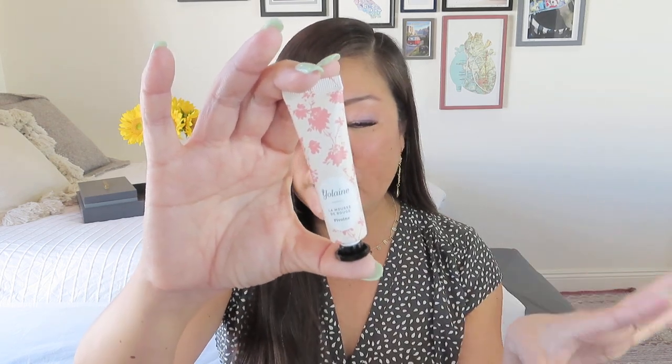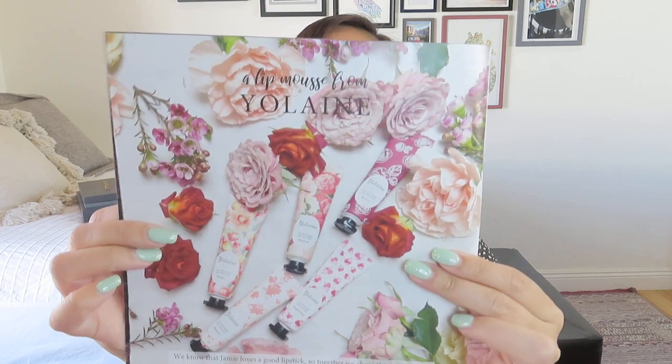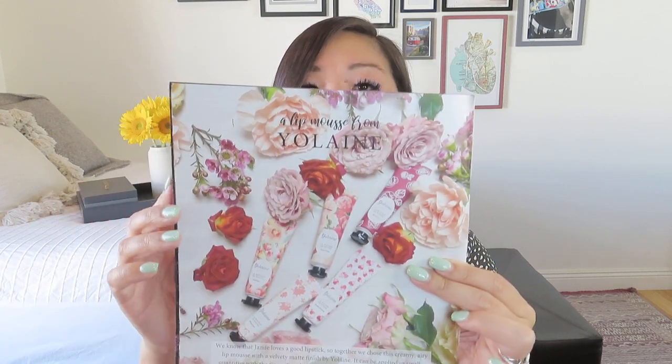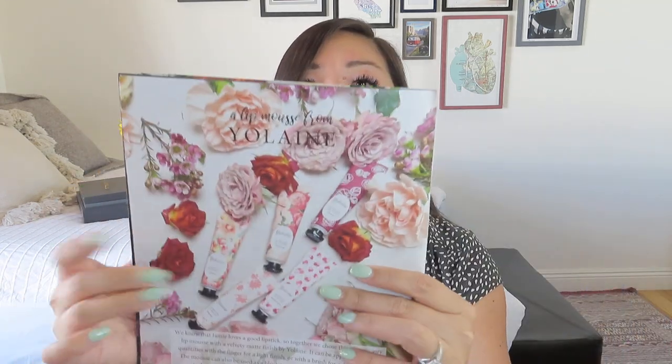Pivoine is the color, so I'm guessing it's probably pretty pink, which I was hoping for one of the darker, rosier colors, but let me show you. You can see all of the different ones here. It doesn't really tell you what the color is, but I'm just thinking this one is probably a deeper color, and I got the kind of pinkier color.